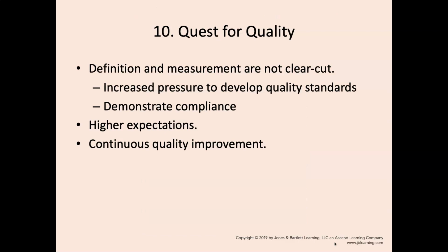Number 10, quest for quality. Definition and measurements are not clear-cut. It would be so much easier if they were. There's increased pressure to develop quality standards and to demonstrate compliance with them. That creates higher expectations of caregivers, organizations, even patients at times, and continuous quality improvement needs to occur.